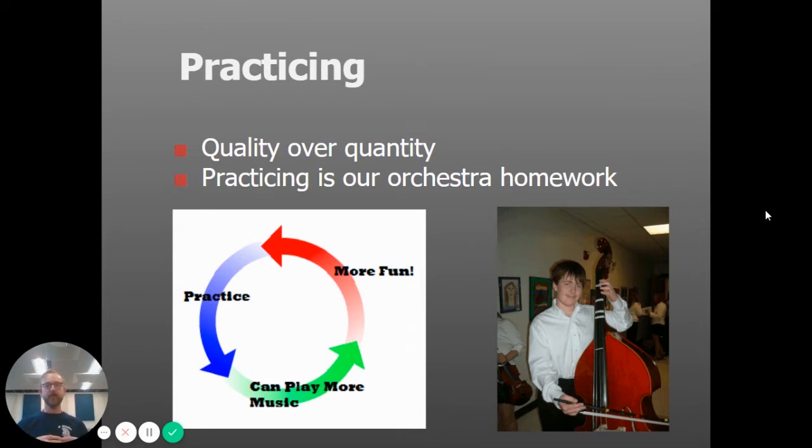All right. And practicing is like our homework. In the beginning of every book, this is our book that we'll be using, Essential Elements, you'll see that there is a page where we write assignments. And so we'll be doing that when we can touch your books. Virtually, we may have to just send those out via Google Classroom.